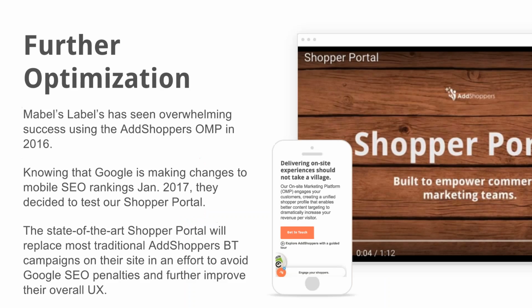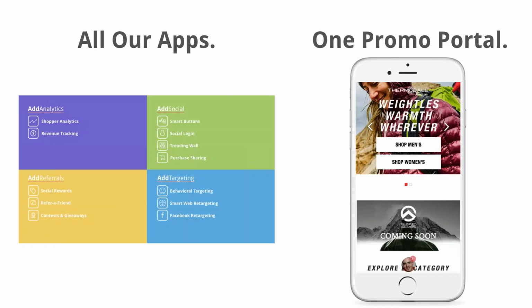And we'll show you a little bit about the other things that we have done as a result of that with the shopper portal. So Mabel's Labels was one of the first clients to roll out our shopper portal. If you're not familiar with that, I will show you kind of a preview of what it looks like on the screen. So basically, the idea behind the shopper portal is it takes all of our apps and it integrates it into one promo portal. You'll see it here in the screenshot on the right. It slides out here, so it's a better user experience. It avoids what Google calls intrusive interstitials, which are going to be targeted, and there's going to be a penalty on those starting on January 10th on mobile devices.